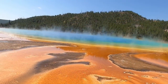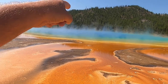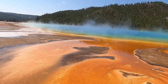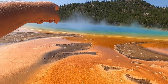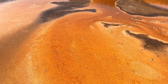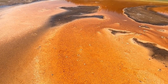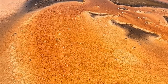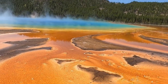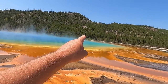So what our guide told us is the deep blue is the water reflecting light. It reflects blue, it doesn't reflect other colors. And then the dark orange and the yellow and the browns is all different types of bacteria that have learned to survive in this heat. And depending on the color is the different temperatures of heat that they're surviving in. It is absolutely beautiful.